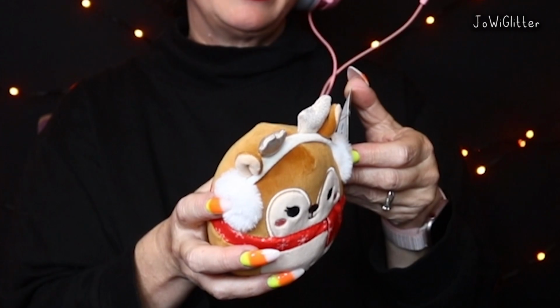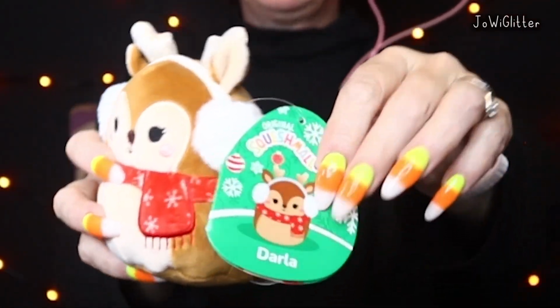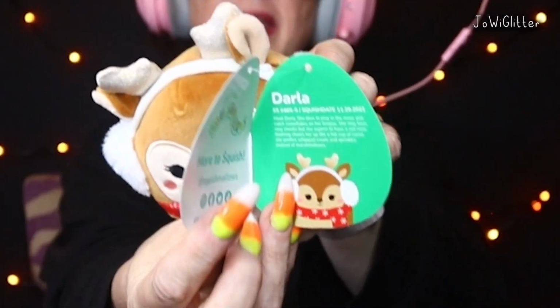So let's read her tag. Darla's squish date is November 29th, 2021. Meet Darla. She likes to play in the snow and catch snowflakes on her tongue. That kind of grosses me out. I don't do that, because you don't know what's been in the sky, you know? Just my thought. She may have rosy cheeks, but she aspires to have a red nose. Oh, okay. Nothing cheers her up like a hot cup of cocoa. She prefers whipped cream and sprinkles instead of marshmallows. That sounds really good. So yeah, there's the front of Darla's tag. And there's the inside.